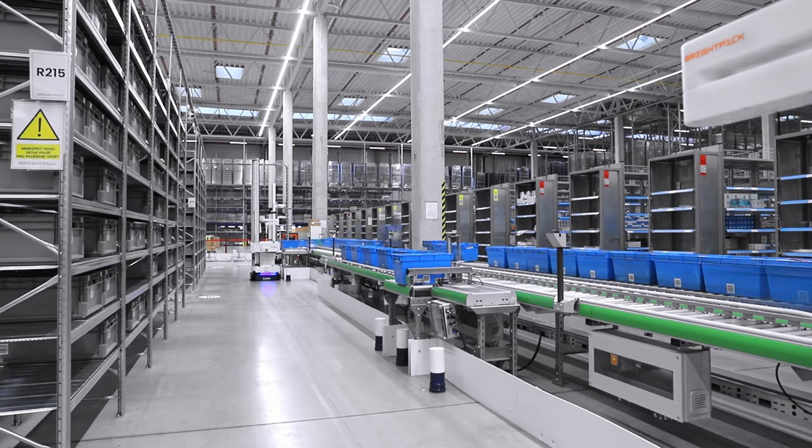Since going live, we've achieved an uptime of 100%, enabled by the fact that our solution has no single point of failure and each robot operates independently from each other.